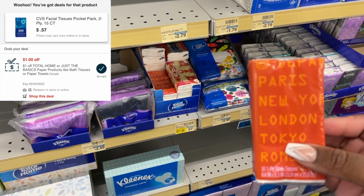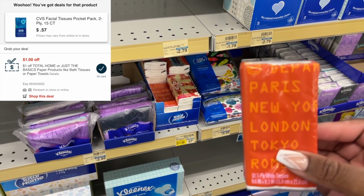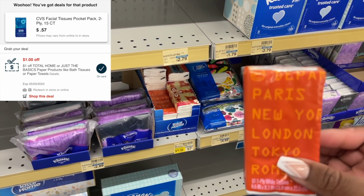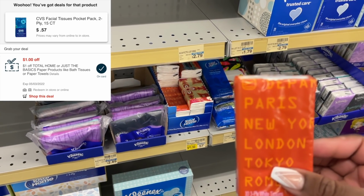The next thing I'm going to grab is a couple of these Total Home pocket tissues. So these are 57 cents each, or three for $1.50. I have a $1 CVS coupon for Total Home paper products that will work on this, making these only 7 cents each when I pick up two.